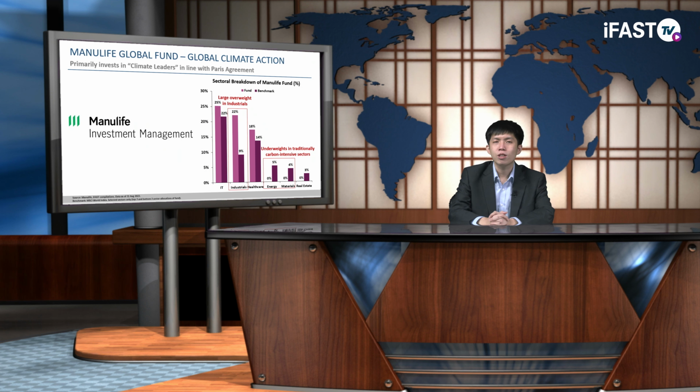We now move on to a new ESG-friendly fund by Manulife. With the trend towards carbon neutrality continuing to pick up steam across the globe, the Manulife Global Fund, Global Climate Action, aims to achieve long-term capital growth by investing in global equities, into companies it deems to be climate leaders, which are aligned with the principles of the Paris Agreement. Its benchmark is the MSCI World Index.